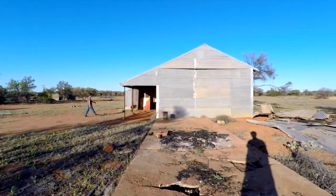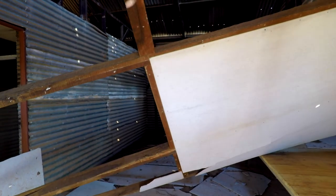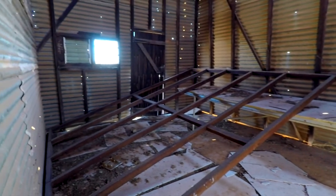What's in the house, Jace? Oh shit, the ceiling's fell in here. Lots of asbestos. Wonderful. The sink. And the ceiling's fell in.